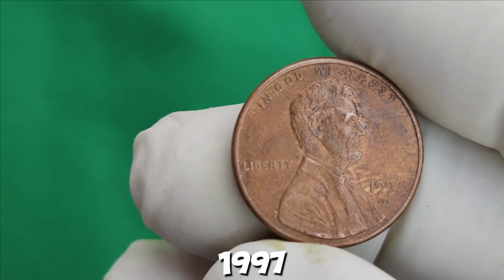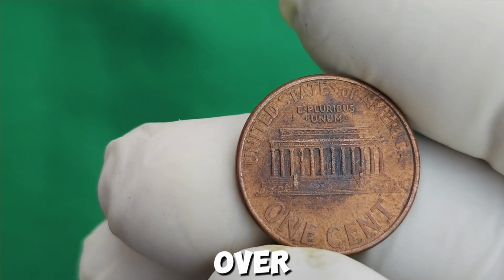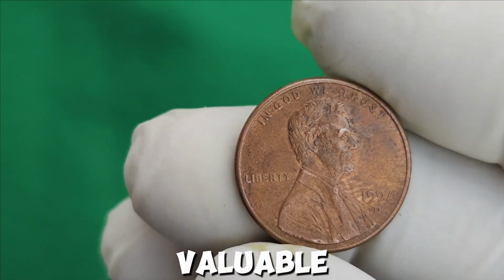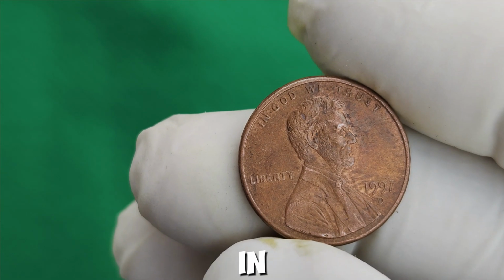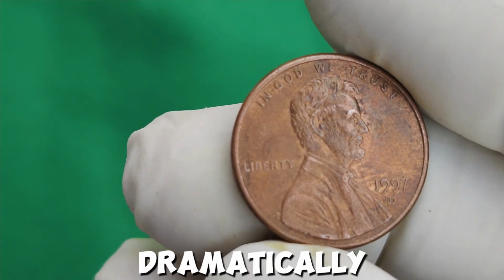Now that we know the 1997 D Ultra Lincoln penny is special because of its high-quality strikes, let's talk about how it could be worth over $1 million. How does a coin that originally was worth only 1 cent become so valuable? The answer lies in rarity and demand. Coins that are produced in low quantities, or those with minting errors or unique characteristics, often see their value increase dramatically.